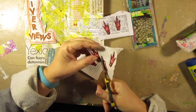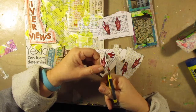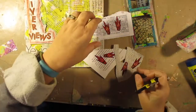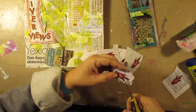All right, I'm going to cut these out. I'm not sure what I'm going to do with these yet, but I colored them the correct way, the color that is in here. And I might, just because of castles, put crowns around with different font. I don't know.